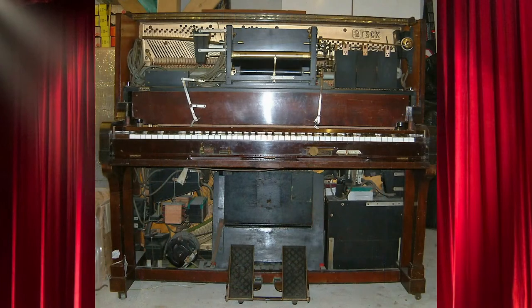Now, picture one here shows what I like to use as a reference. It shows the Duo-Art system on an upright deck piano. Now, over the years, several improvements were made. And after 1932, which was when the Ampico company went out of business, the best of all the systems were gradually incorporated into the Duo-Art.